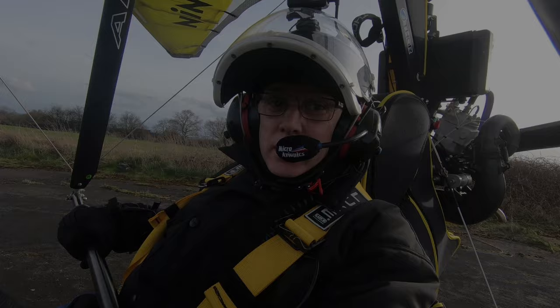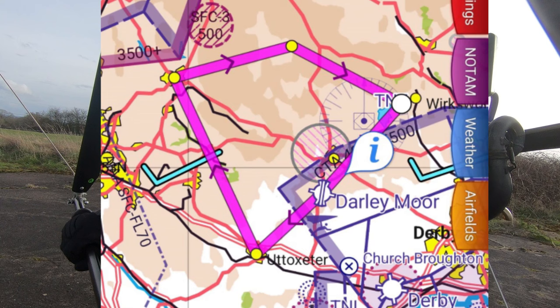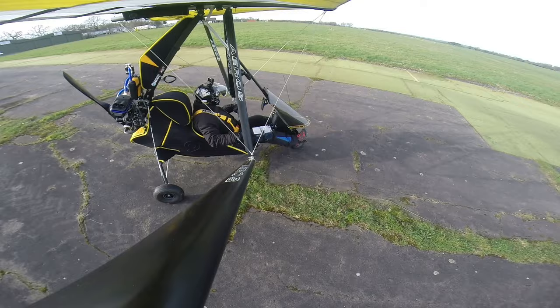Now on the screen you're going to see a screenshot I've taken earlier of the route I'm going to fly. I'm going to depart overhead and then fly exactly that distance. It's about 50 miles, yes, a 50 mile route, and see if that matches with an hour.